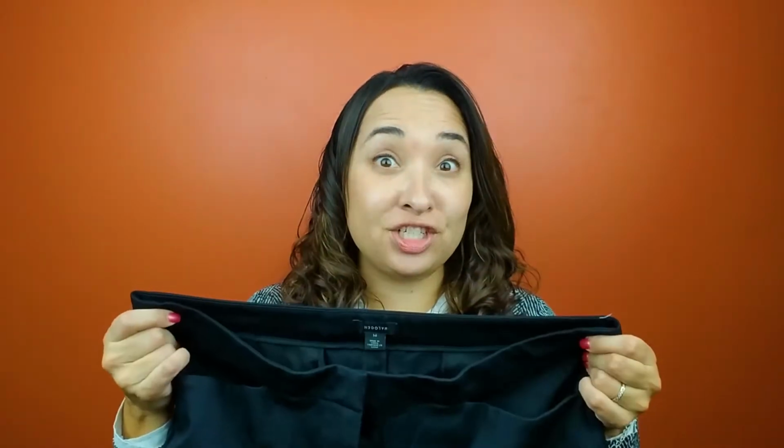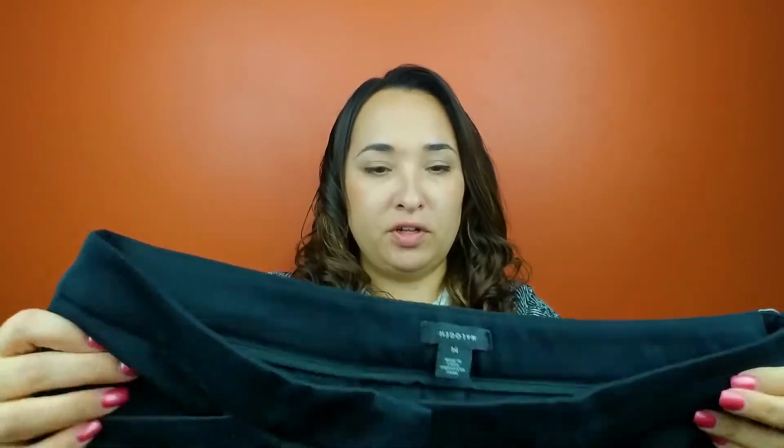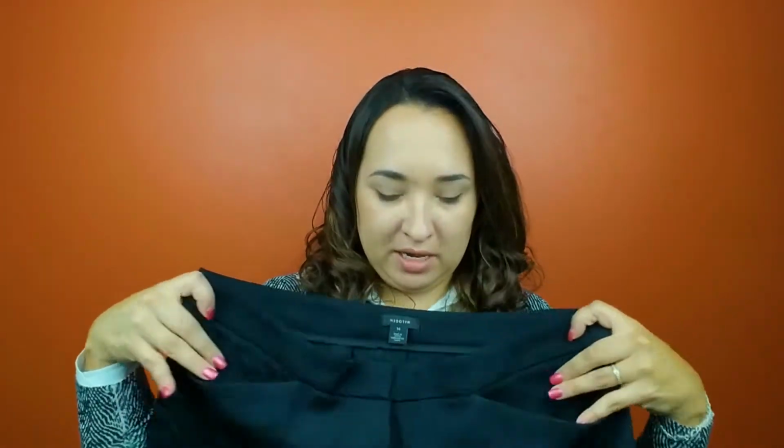And last in my box, I forgot, she did put in a pair of pants. These are called Halogen's front pleat ankle pant, and they are $69. So these, to me, appear to be kind of a transition into spring because they are tapered to the ankle and going to be a little shorter, not full down to your foot by any means. But another pair of black slacks, you can't go wrong.